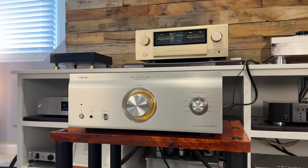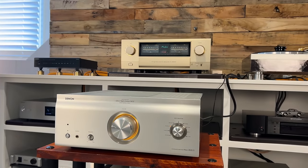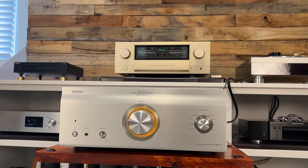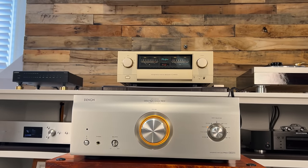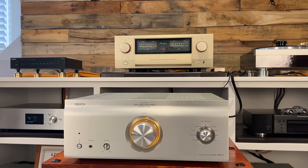In the mid-range, Denon is slightly more forward. Accuphase is pretty neutral, yet very well refined with incredible clarity and really nice mid-range that I can enjoy listening to for hours and hours of music, with either speaker, the JBL or this Pioneer TED. I can listen to them for a very long time without getting fatigued. So that is another major selling point of the E4000, right?